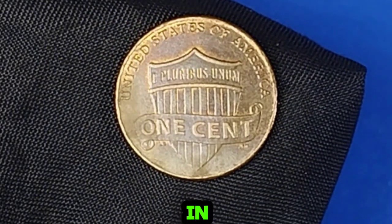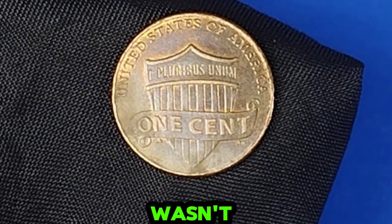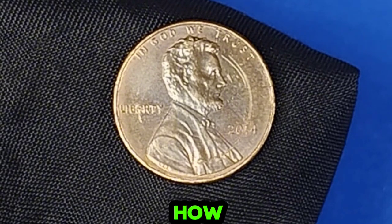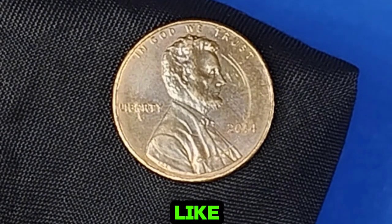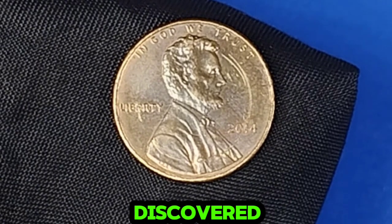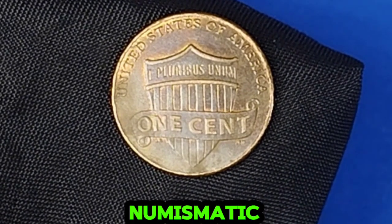Here's a fun fact. In 2020, one of these 2014 error pennies sold for $25,500 at a major auction. This wasn't just any auction. It was a global event, and collectors from all over the world were bidding for this rare coin. This is a reminder of how lucrative the world of coin collecting can be, especially when you come across a hidden gem like this. One of the top reasons this coin is so valuable is because of how rare it is. Only a few error coins of this type have been discovered, and it's highly unlikely you'll find another one anytime soon. If you're fortunate enough to find one, you'll be holding on to a piece of numismatic history.